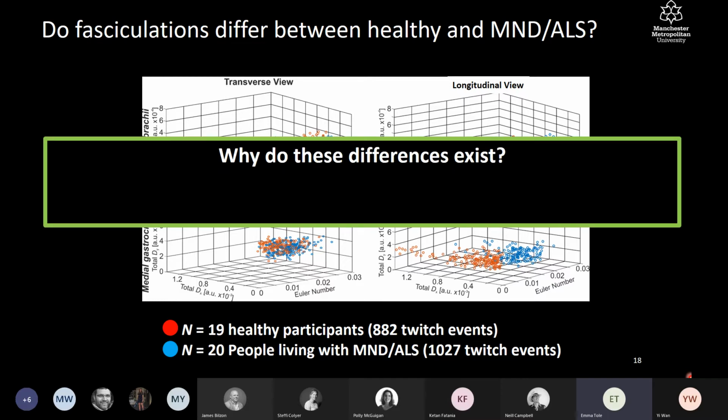This is because it may relate to features of denervation and reinnervation that happens as part of the neurodegenerative process. Equally, it may relate to differences in terms of how the tissue is actually composed. So as part of the degenerative process, we'll start to see fat infiltration and fibrosis in the muscle, which could affect how the forces at the fibre level are translated through the muscle tissue to provide the kind of displacement patterns that we are seeing.